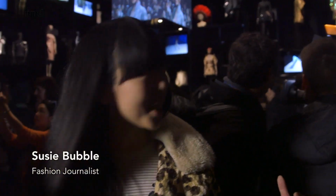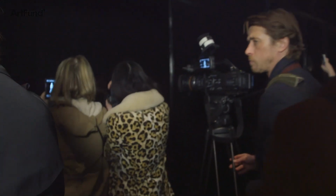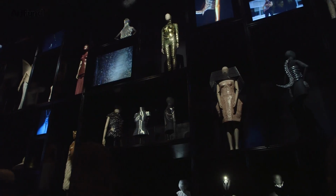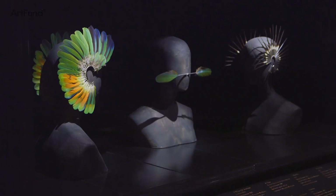Come into one of the busiest rooms of the exhibition. I just can't imagine what it's going to be like when it's open to the public, because it's just the press preview and there's already so many people in here. Whether or not you're lucky enough to bag yourself a ticket, here are 5 things you need to know about Alexander McQueen.